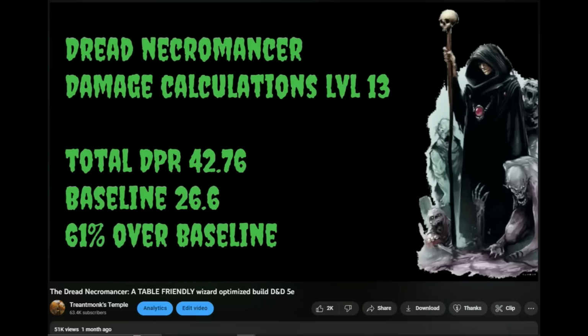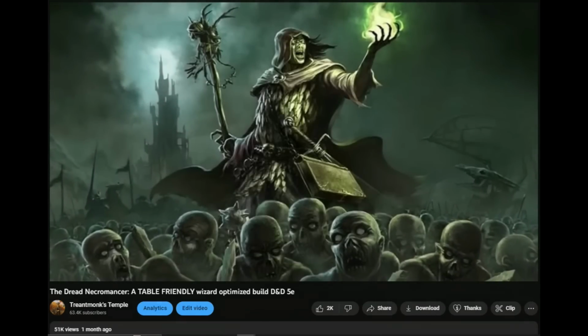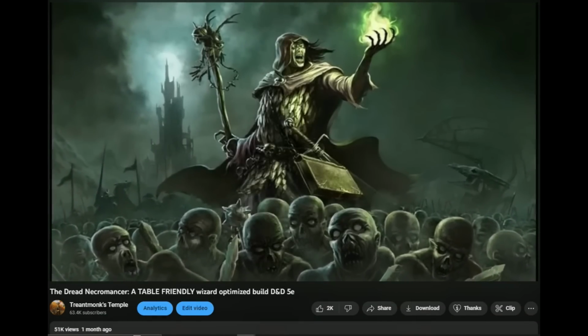But I especially like this one, because it takes a character concept that has been pretty common knowledge for pretty much 8 years now, and then turns it on its head, leading to a build that is way more friendly for your table, and I think is more reliable in its effectiveness. And reliability is a factor I don't always see considered enough in builds presented as optimized.